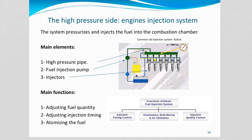You always have a high pressure pipe, a fuel injection pump, and injectors. Here are the injectors. So this is high pressure. And the main functions of the injection system is to adjust the fuel quantity, adjust the injection timing, and atomize the fuel in the cylinder.